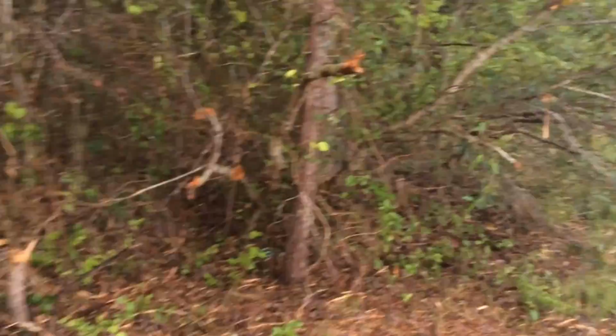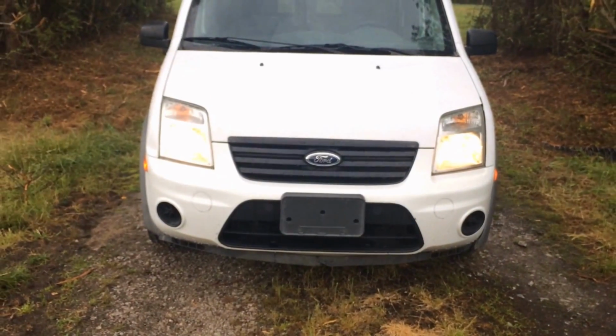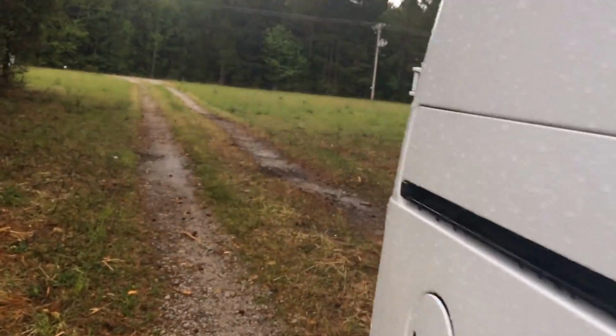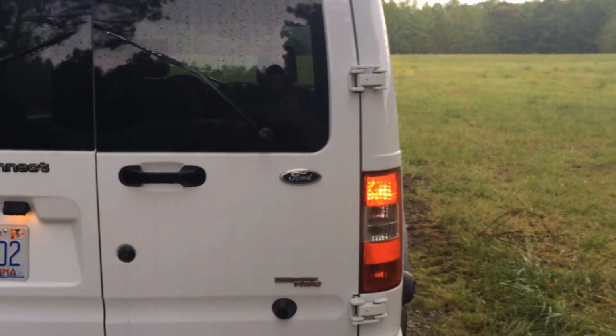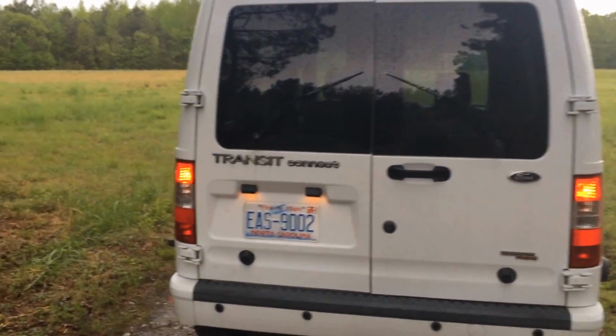So before I end the video, we'll just kind of walk around it and give you one last look at it with all the lights on. No fog lamps, unfortunately, but I guess you can make do with it. Of course, both of the doors slide. I'm not going to open that door right now. And you do need the key to open up the gas cap. So this is very, very nice. And I'm very excited to be using this van.